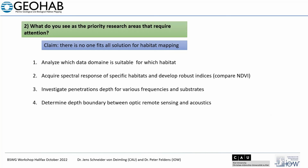That's an important goal. Determine the depth boundary between optical remote sensing and acoustics. It's a little bit strong on our own sonar side, but the optical methods really are very useful in what I call the coastal white ribbon, because it makes no sense to survey with acoustic systems that shallow. Overcome range dependencies, that's probably another topic, could be solved by AUVs and SAS systems.